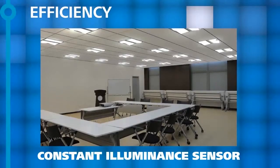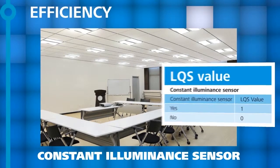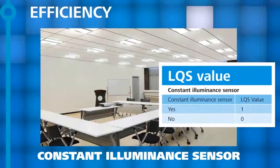Constant illuminance sensor. The keynote is to keep constant illuminance in a given area regardless of the state of the luminaires. The role of the sensor is to detect the level of illuminance and adjust the output of the lighting system to reach a preset level.